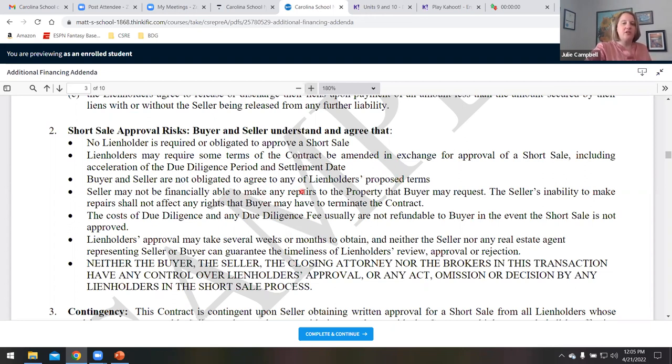Seller may not be financially able to make any repairs. All homes are as is anyway, right? But the buyer needs to understand that the seller may not be allowed to make repairs. Put yourself in the lien holder's shoes. If you owe them money and they find out you agreed to do $3,000 worth of repairs, are they happy? No, because in the lien holder's mind, they're going, that money should go in my pocket, not on the repairs. You guys with me? So the seller may not be allowed to do any repairs.